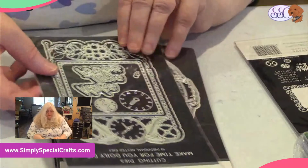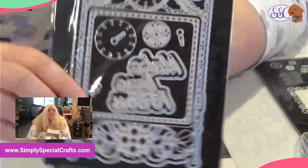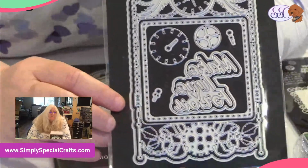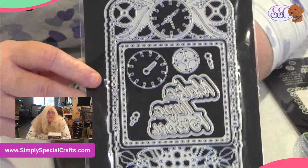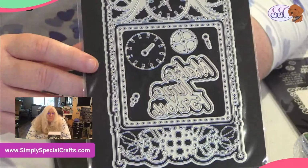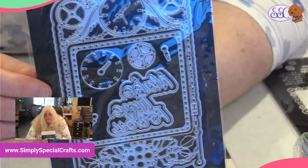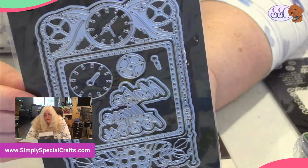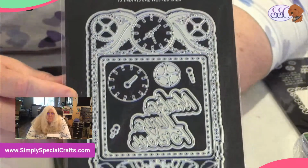Here's another kind of steampunk sort of die. Once again, beautiful. This is going to have to be on a bigger card, or it could be on a scrapbook page. But it's gorgeous. Gorgeous. This one, the words say, "Make time for you."